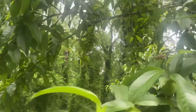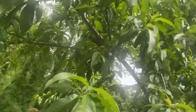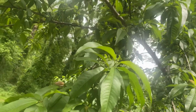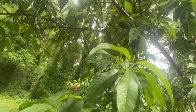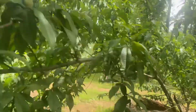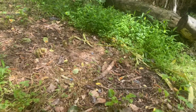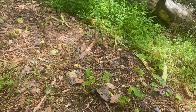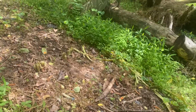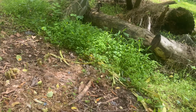Yes. But one thing, there's a tree hanging over this peach tree. And every time it rains, I lose a lot of peaches. I can show you right now on the ground. Look how many peaches, watch. You see? Every time it rains, I lose a lot of peaches. I'm hoping that this year things could change a lot.